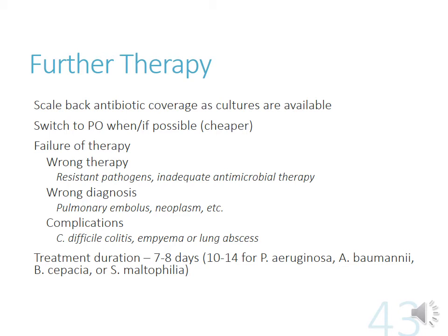Now, reasons to have failure of therapy: if I'm giving the wrong drugs because of resistant pathogens, or if I'm giving inadequate coverage as far as broad spectrum, or the spectrum that I'm going for. It could be a wrong diagnosis. Sometimes pneumonia is masquerading as pulmonary embolus, or could be a neoplasm I'm dealing with. And then there are also some complications that can occur afterwards as well.